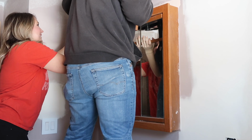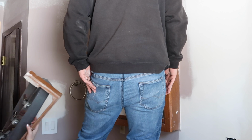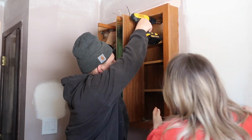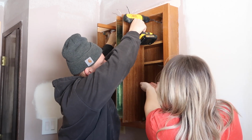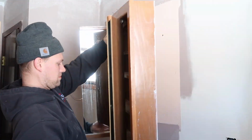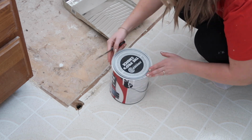Now, the paint doesn't match. There's no trim work. The vanity plus the lighting and the mirror is outdated. And in order to keep costs low, we are going to just go ahead and keep the vanity as is. Maybe once it gets nicer out this spring or summer, I might attempt to sand it all down and paint it just to give it a little bit of a facelift. But for now, we're just going to keep it as is.